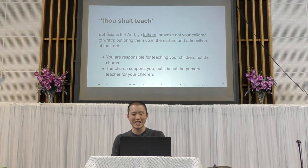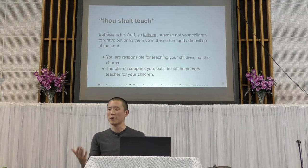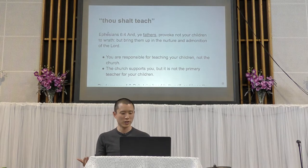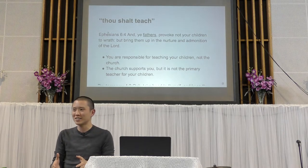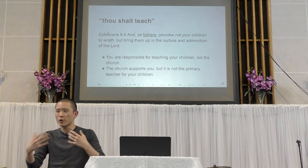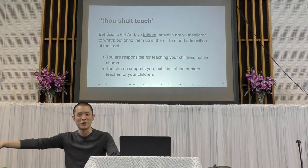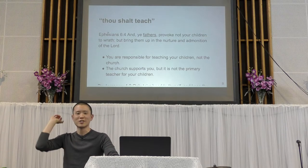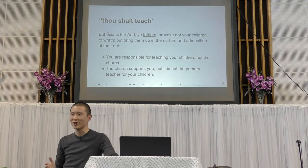Ephesians 6:4, he says, "And ye fathers, provoke not your children to wrath, but bring them up in the nurture and admonition of the Lord." So this is saying that you are responsible for the teaching. It's "thou," a singular, because you are responsible for making sure your children learn the Bible. You don't just say, "Oh, I'm just going to send them off to Sunday school, send them off to a Christian teacher. As long as I have them in church every Sunday, they're going to learn from the preacher every Sunday." No, that's not enough.